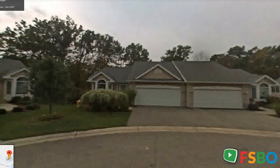Provides an abundance of cabinets and extra counter space. Terrific four-season room with views of lawn, woods, and marsh area out back. Main level master bedroom with adjoining master bath with walk-in shower.